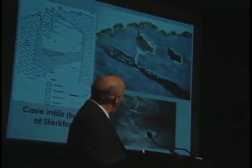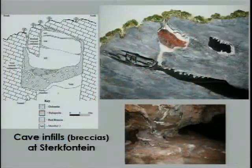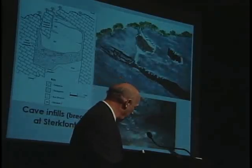Here is a model of how it looks in section with vegetation and then the cave and the infills here, and beneath it, the rest of the cavern system. This is the Silberberg Grotto, as it looks today, with this member 2 deposit, or talus slope.